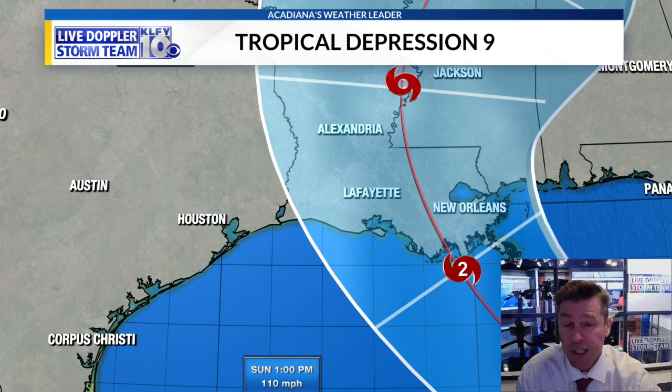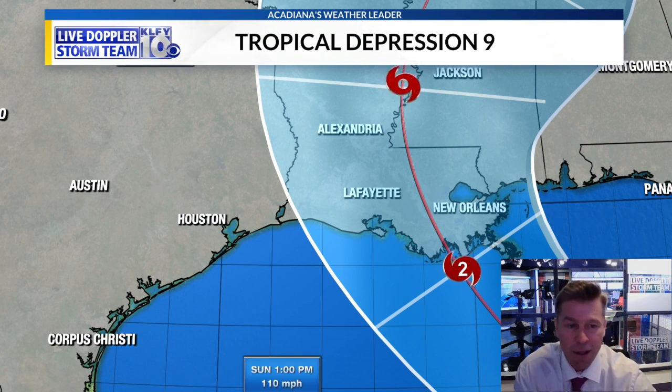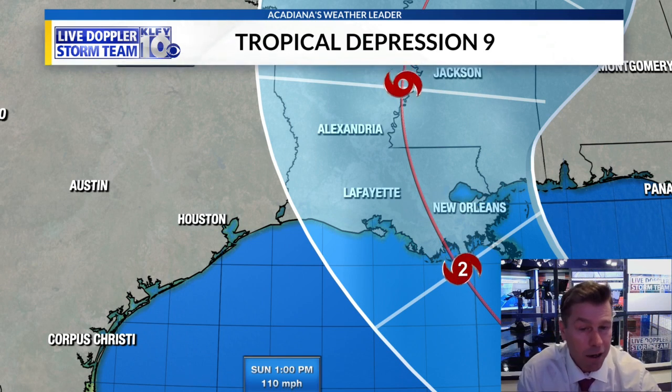It looks very similar to Gustav, which hit Labor Day 2008. It came in, made landfall with winds at 110 miles per hour near Cocodrie, Louisiana, almost in the exact same location where the Hurricane Center has this one making landfall. But it moved to the northwest across the Atchafalaya River Basin and then eventually over Opelousas. And I know there was a lot of damage up in the Opelousas area, winds up there at hurricane force.